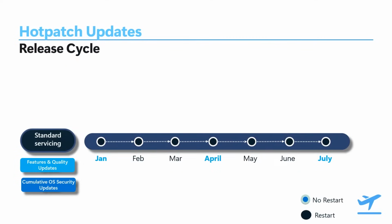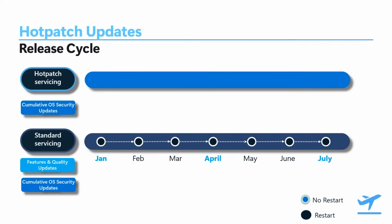Let's take a few minutes and look at the Hotpatch update release cycle. What I'm showing on the screen right now is what I'll call the standard servicing, what we're all familiar with on Patch Tuesday. These updates contain features, quality updates, as well as the cumulative OS security updates. These are released on Patch Tuesday, the second Tuesday of each month throughout the year. The Hotpatch servicing, on the other hand, is a separate release train that has the equivalent security fixes as the standard update. The Hotpatch servicing does not include features or quality updates.